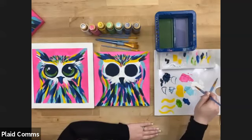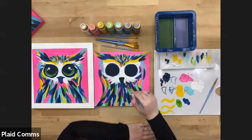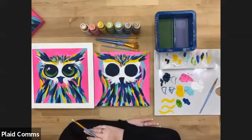I'm just making sure that I've got good coverage. I've got navy under there, so of course that's a little bit tricky to cover up, but you can always feel free to let it dry and add another coat if it's bugging you.